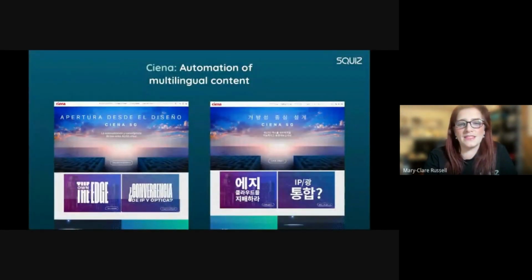An example of personalisation through language is this multilingual site from Sienna. Sienna is the world's biggest player in optical connectivity. Sienna used Squiz's DXP to govern and automate the process of translating and publishing content in different languages.